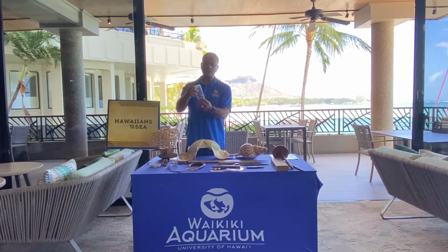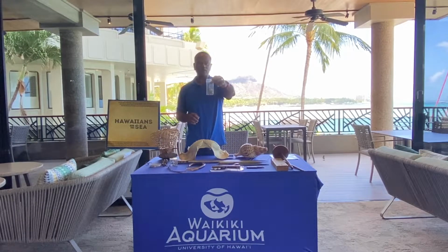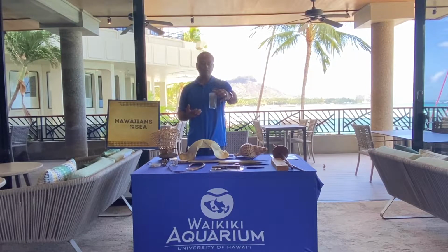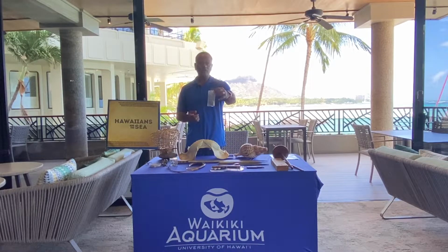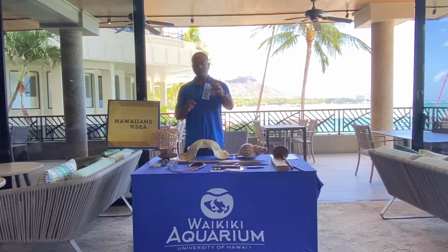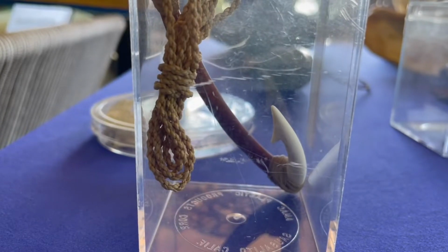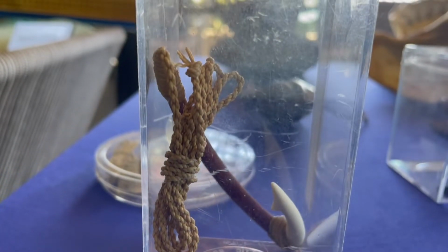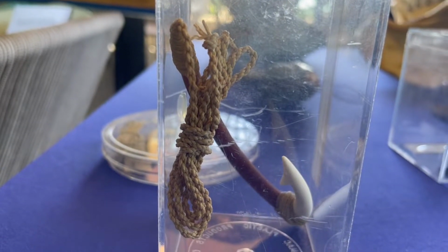The reason why it's strong is because of the cord that they tied it with. The cord was basically made out of the bark of a tree called olonā, which is very rare in Hawaii today. And they would weave this very, very thin, and they would tie down the hook to the wood, okay? The tip to the wood.